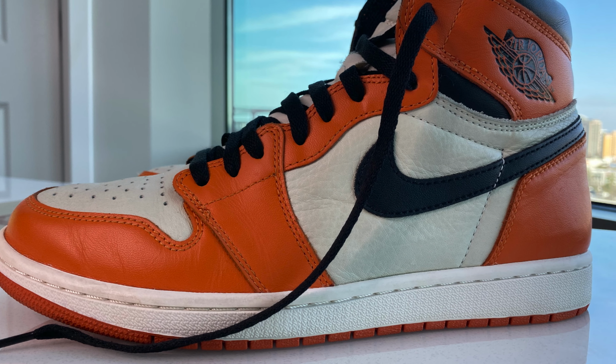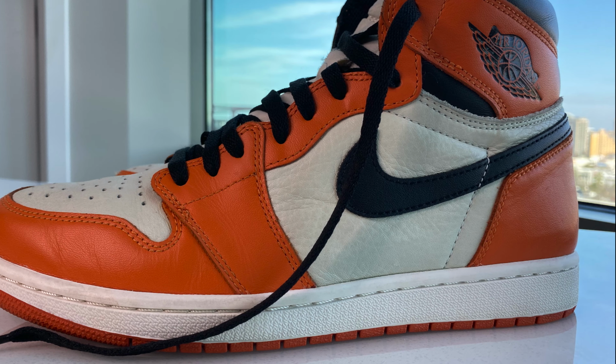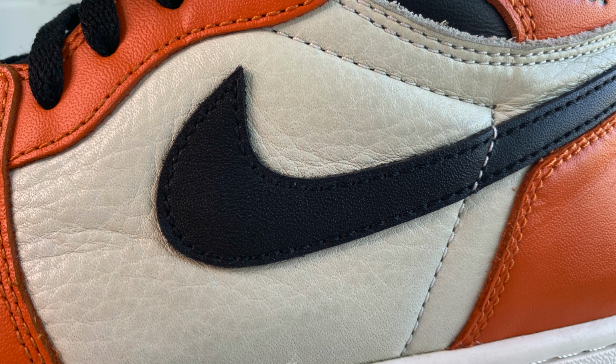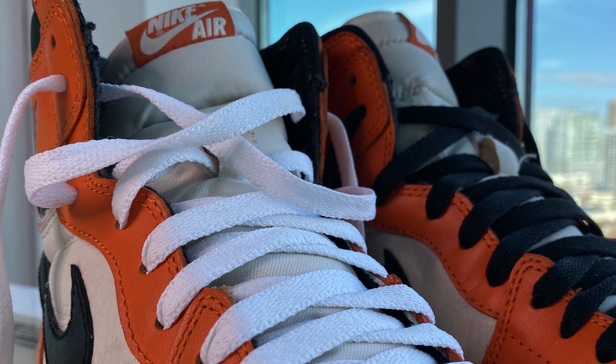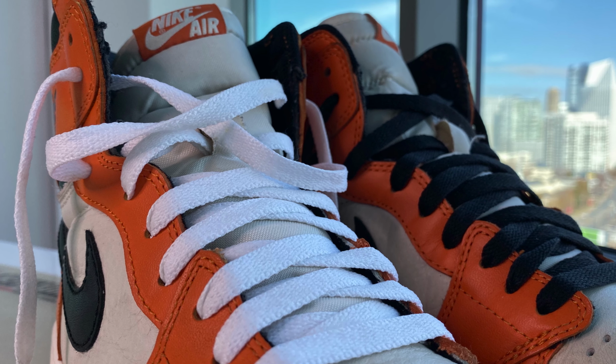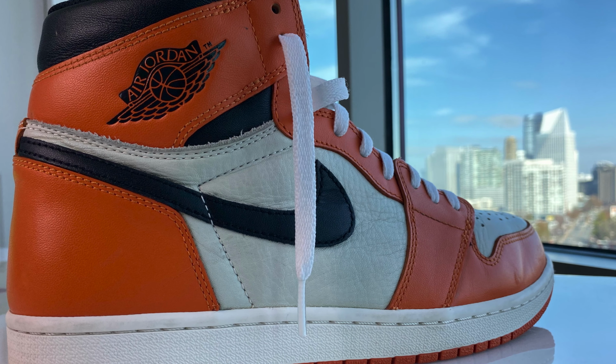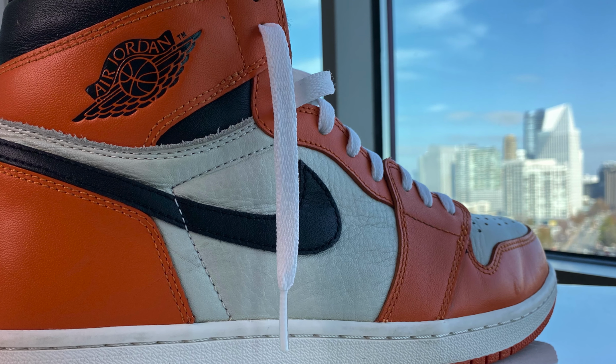Starting off at number 5 is the Reverse Shatter Backboard 2.0. Now, this is one of my favorite Jordan 1s that I have in my collection. I love the color blocking, and I'm not even that big of a fan of orange on a sneaker, but for whatever reason, the orange and the sail on this pair just looks really nice. And of course, everybody knows that the quality on these is fantastic. Maybe not like the original version, but the leather on these is crazy nice. So this was my number 5 pickup. I'm really glad to have them in my collection. Definitely not going to sell them, and one I'll be wearing quite a bit.